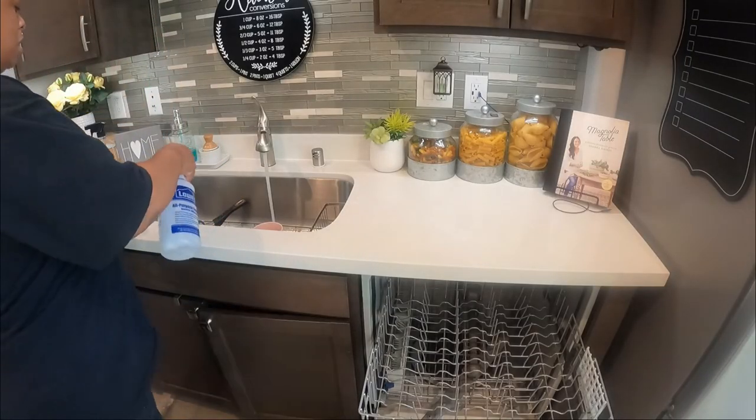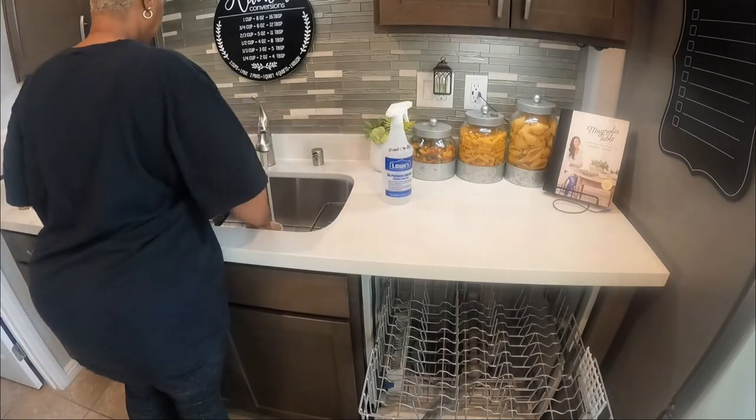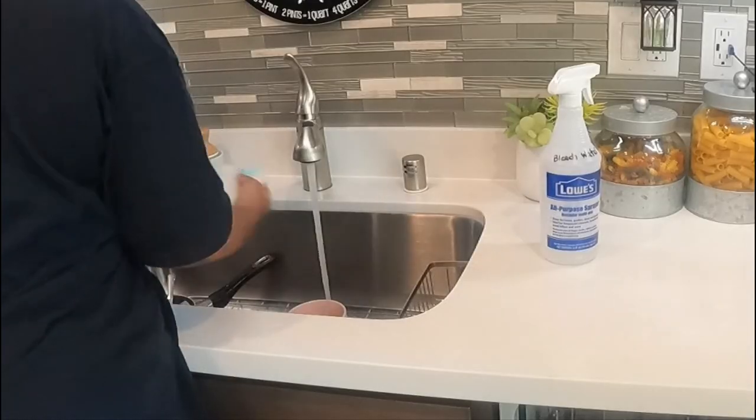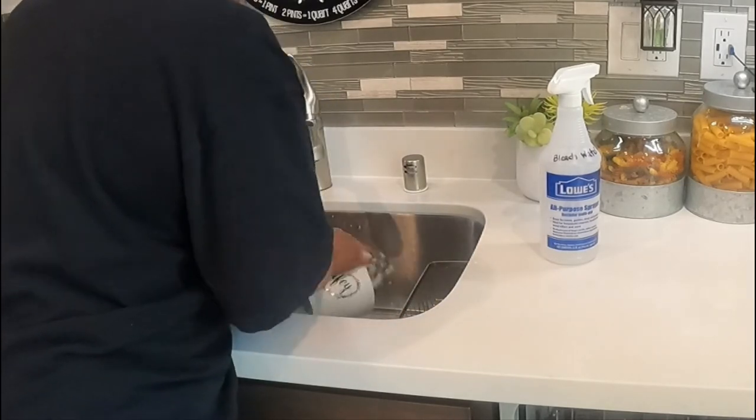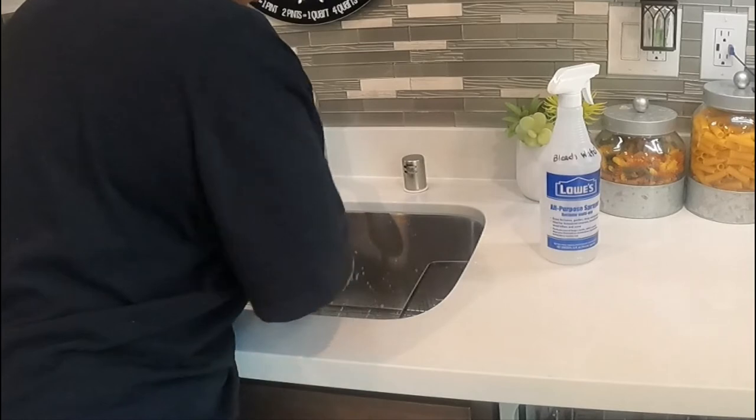Okay, so I do always wash dishes with a bottle of bleach water. It is just part bleach and part water. I will spray that in every sink of dishes that I have.